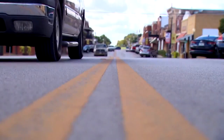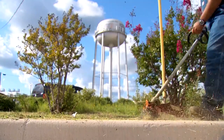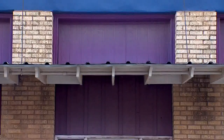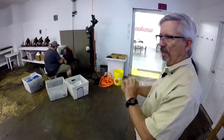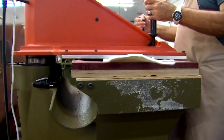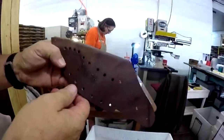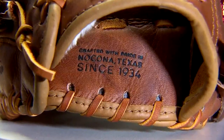If you follow the sounds and the overpowering aroma of freshly tanned leather, you'll end up in tiny Nokona, 2 hours north of Dallas on the Texas-Oklahoma border, where Rob Story is keeping a family tradition alive. "We think this is one of the most important parts of getting the fit and finish done on the glove. I'm technically fourth generation. 4 generations of basically making one thing, the Nokona baseball glove. You name it, we've tried it to stay in business, but the gloves are the one constant."